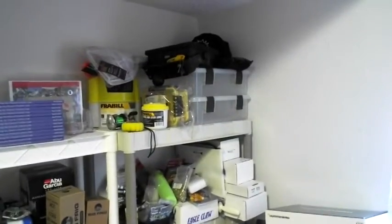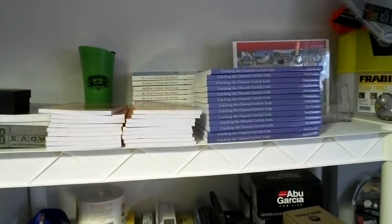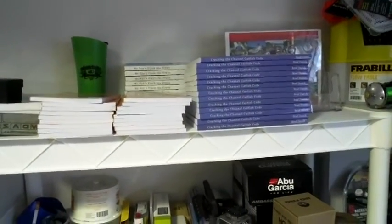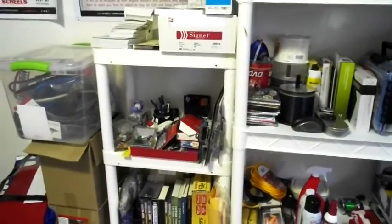Got extra tackle boxes. If you ever wonder where your books come from when you order them, they come from right there on that shelf. And then, of course, I've got some office supplies, but nobody cares about office supplies.